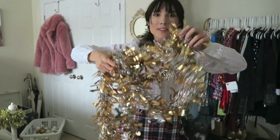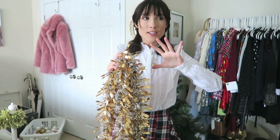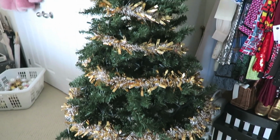So the first thing that I like to add is some garland. So I'm just going to spiral that all around the tree. And I know I don't have enough garland to fill it in too much. So I have to use it really sparingly and just really spread it out. Because I have a lot of ornaments, so it's not like I need more of it.